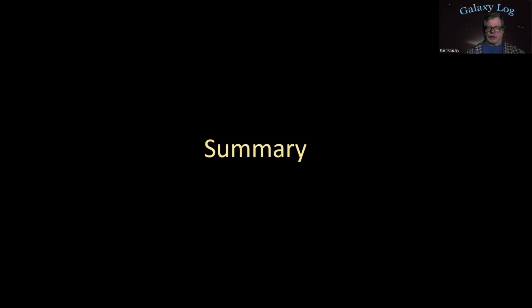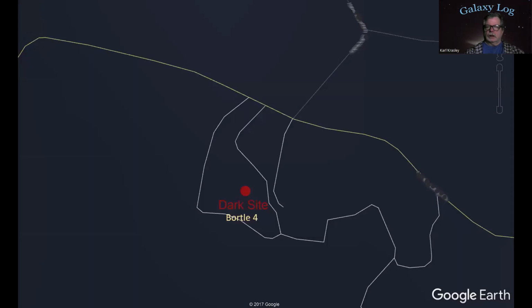This is a summary of this Galaxy Log versus dark site. It's a local dark site, about a 30-35 minute drive from my home, and it's rated a Bortle 4 site. It's got good elevation, and the 2 nights that I had up there were really good as far as transparency and seeing.